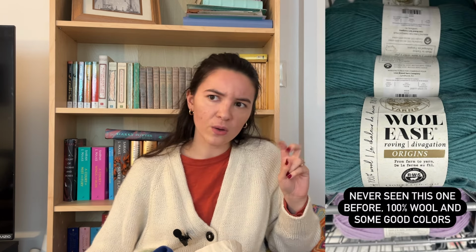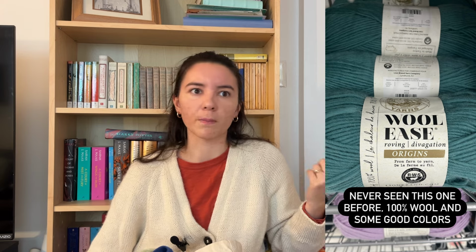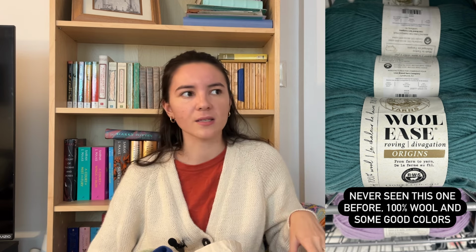And there was also a Lion Brand roving wool that was just a 1-ply wool, and they had some nice colors, and it also wasn't a bad price, and it was 100% wool, and there really aren't many of those there. So I went in because I'm planning to do some versions of a Stella quilt, but not really.